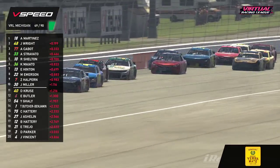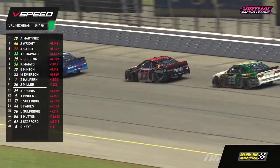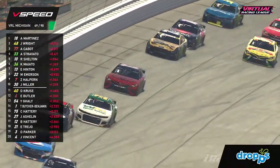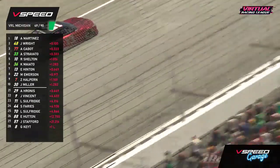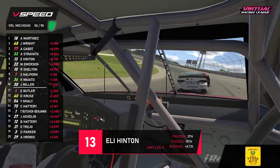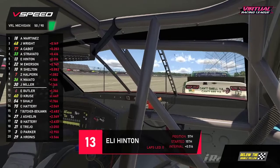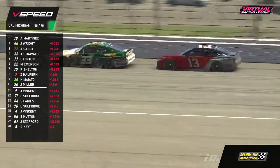Meanwhile, at the front, Alec Martinez has pulled to the lead, and the 48 of Jeff Wright now rides 2nd, Adam Cabot 3rd, and we saw AJ Stravato fighting to get up here, and he was challenging for 3rd just a few moments ago. But Team Toyota on the way. Here comes Eli Hinton in the 5th position, starting to track these guys down. Going forward with Eli here. And you can hear the throttle control. He has to lift. And he is now on the back bumper of AJ Stravato.